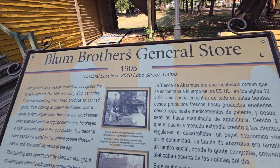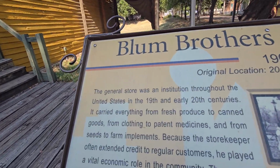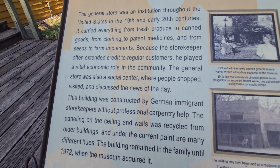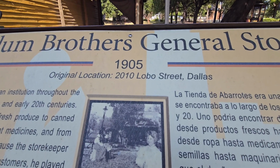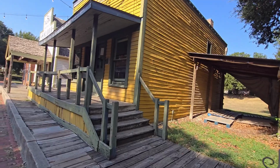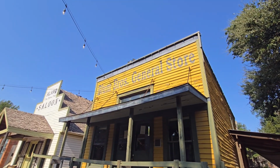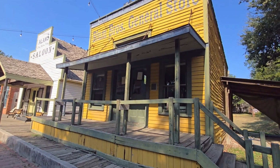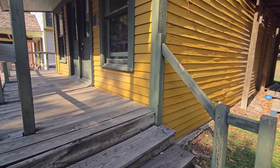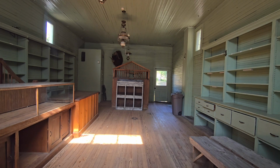Blum Brothers General Store. That'll be that. Built 1905. Lobo Street or Lobo Street, I don't know. Dreadful pronunciation. Perhaps you can put me straight. There's the old sign above it. Oh, awesome. Let's have a look through the window. It'd kind of be rude not to, won't it? There you go.